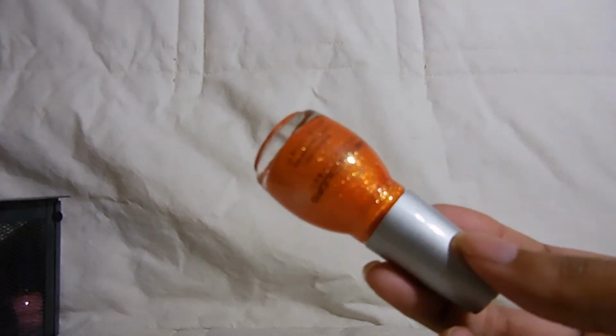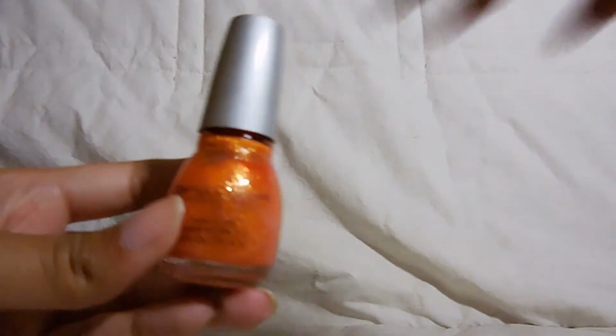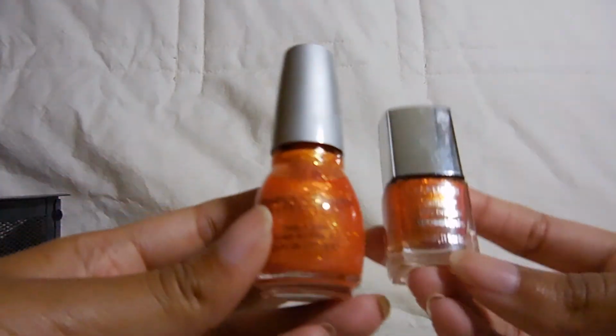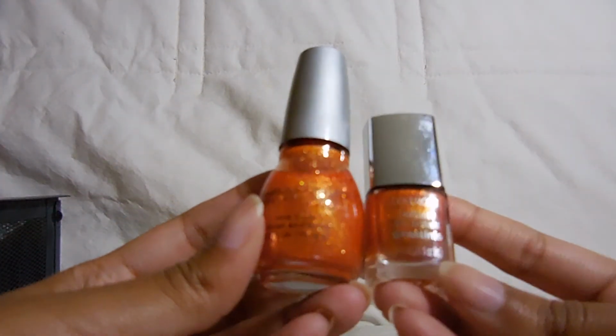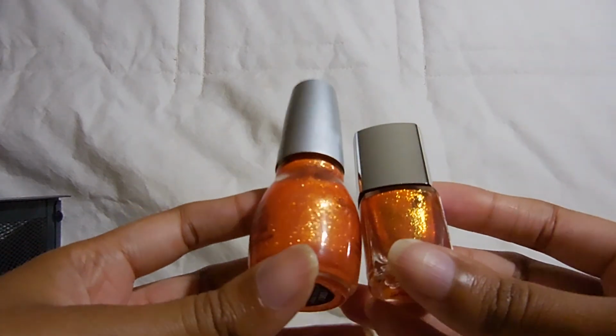Then this next one is in the color Orange Crush, which is one of their textured polishes. They had this crushed line a couple years ago, and textured polishes were first coming out. And I picked up this one because it's a shimmery orange. And I showed this in my last part, but it's very similar to CoverGirl's Flamed Out, which is my favorite orange. But it's not as vibrant.